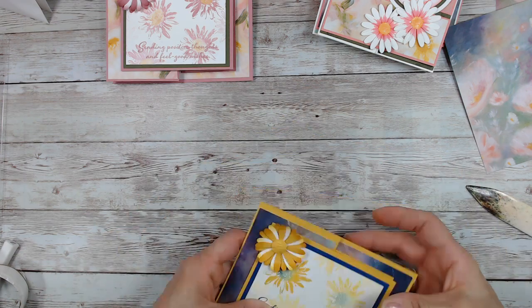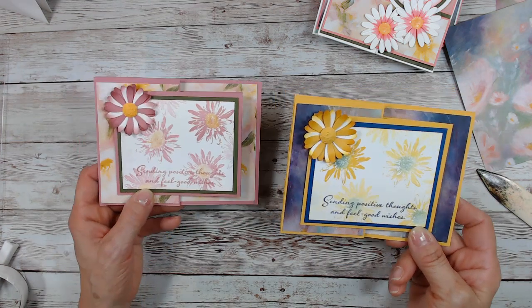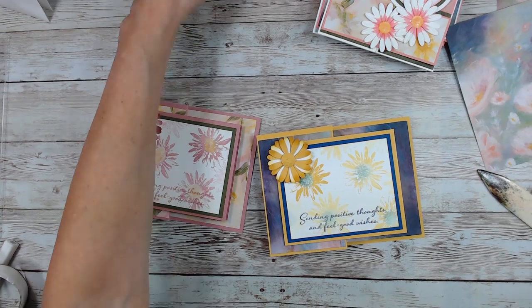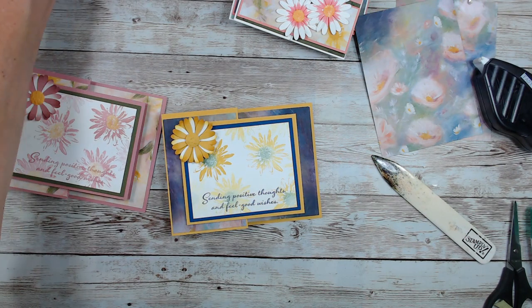Voila. Here we go. See, this is from the same pack, but it's just in different colors. Why is my camera still shifting on me? This is not right here. I'm trying to keep myself straight, and I think it's the top there. Here we go.